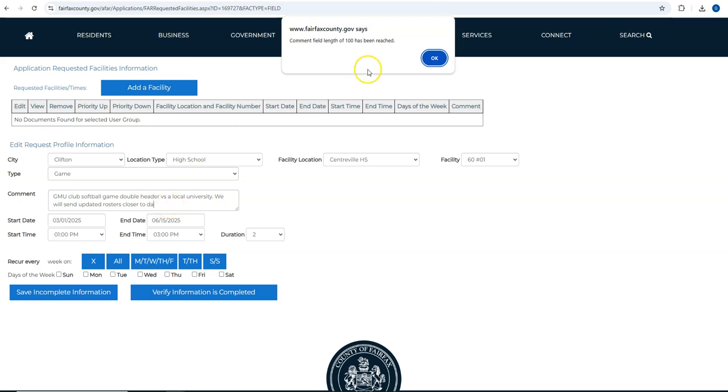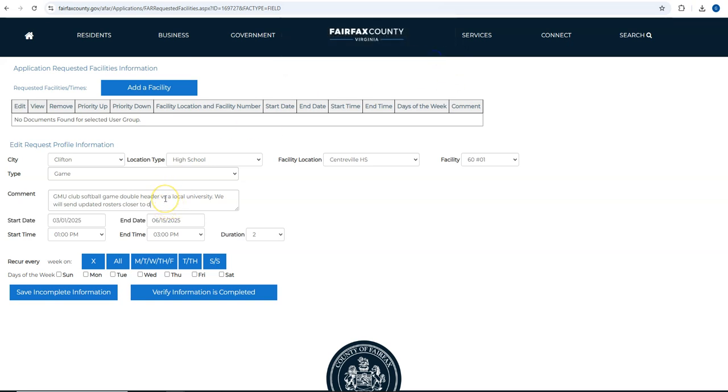So it appears they have a character limit on here. Let me delete this and be a little more concise. So this is just notifying them that this is a club softball doubleheader. If it's a triple header, put that in there, but that you will send updated rosters closer to the date.